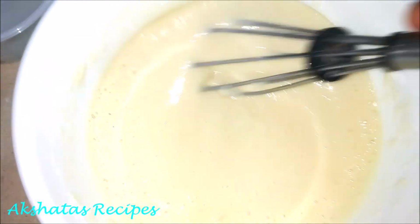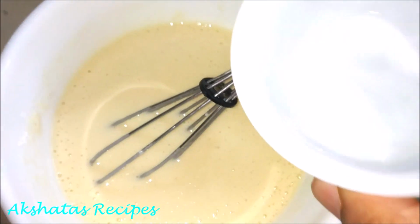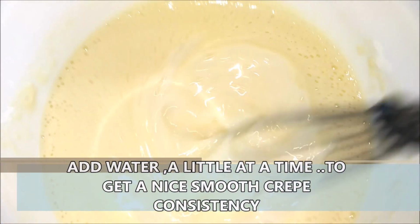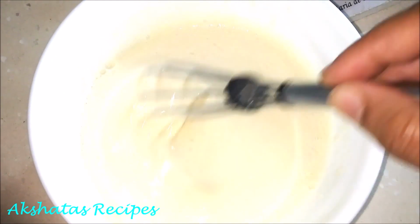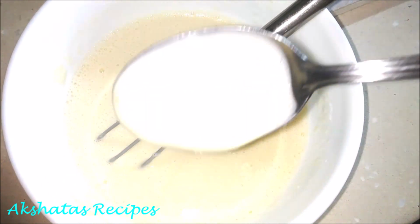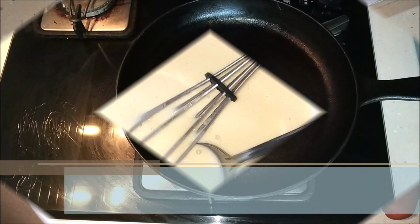Now we're going to add a little water at a time because we want a little runny kind of consistency. So just add a little at a time till you get a nice smooth consistency for these crepes. We don't want a very thick dosa kind of consistency, a little lighter than a dosa. So it should be this very runny and smooth texture. So now we're going to heat a pan.